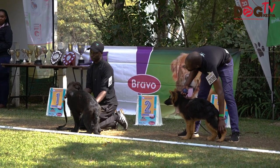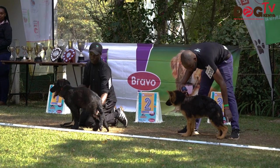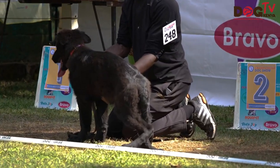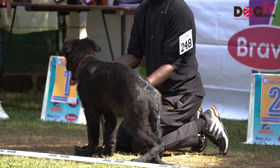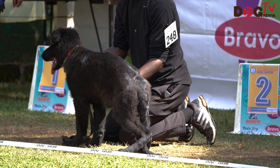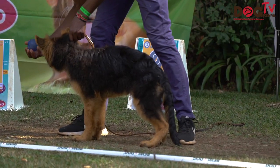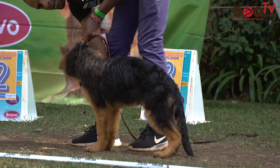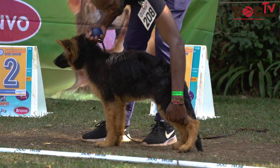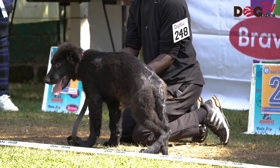He's got a very good head, strong head, very good expressions, high withers, straight firm back, very good proportions with respect to length of the leg and depth of chest. Very good proportions, ideally stretched, good top and underline, very good lay and length of croup, very good front and hind angulations, and the dog has got all the necessary ingredients to move like a champion, but unfortunately he's not trained. So you should work on this dog. He's a good dog and easily he can be at the first place if trained better.